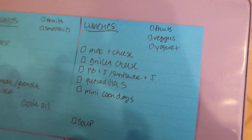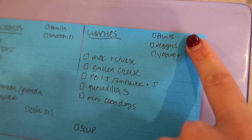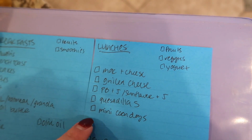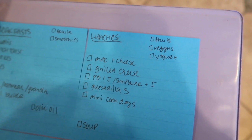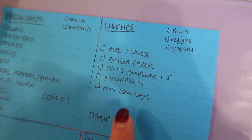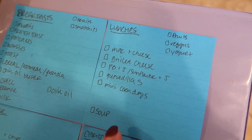And then all of these lunches are super simple for the kids. I always make sure they have some kind of fruit, veggie, yogurt to go with their lunch, but it's either mac and cheese, grilled cheese, either peanut butter and jelly, or a sunflower butter and jelly for Landon because he can't have peanut butter, quesadillas, and then my husband really likes mini corn dogs, so does Landon. I didn't get those because they didn't have the brand that we like this week.